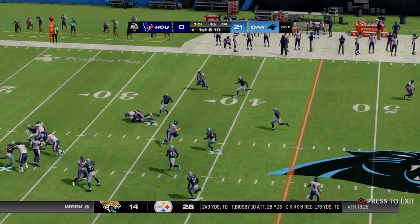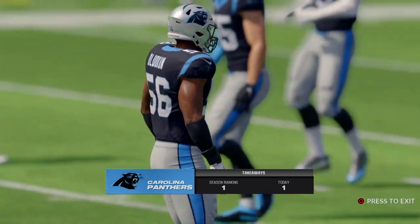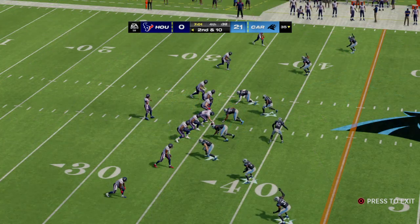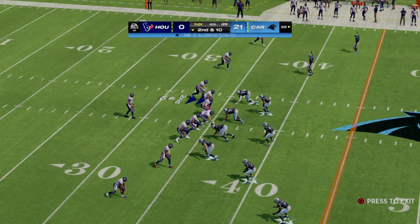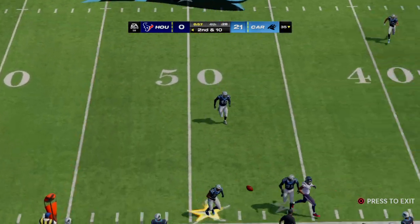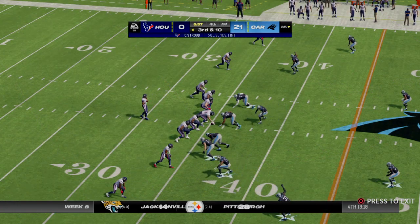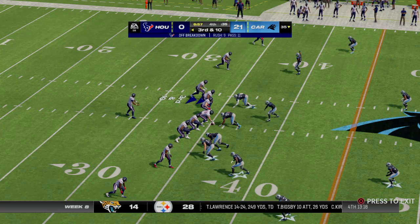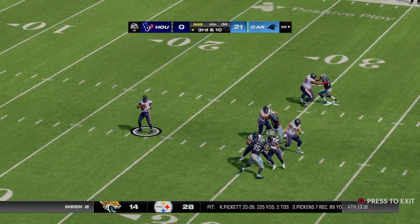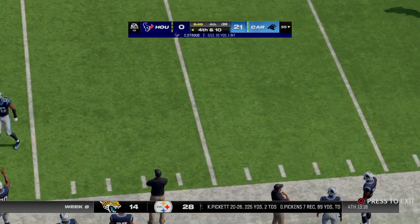Stroud to the air on 1st and 10. Oh, he dropped it. And that's pretty indicative of the way this one's gone. Second and 10. Stroud looking to throw. That to the right sideline, and it falls incomplete. The Texans on third down, a pretty woeful 0 for 5 thus far. This is 3rd and 10. That one too wide and incomplete.